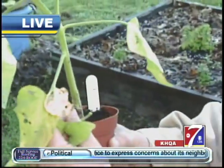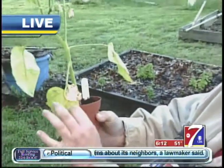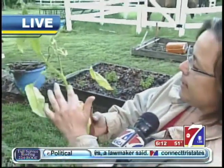Can you pull away too much? Yeah, you do want to leave some of this. This leaf you will leave, but the sucker in here is what you pull out. And what will that do for the tomato? It will make them larger and more prolific, so you'll have more tomatoes instead of a bunch of smaller ones, and it'll give you a larger quantity.